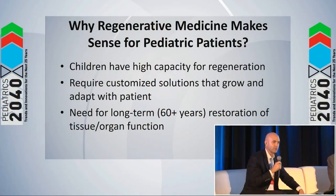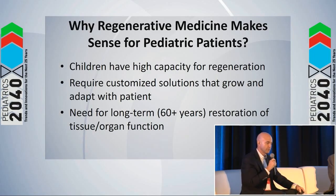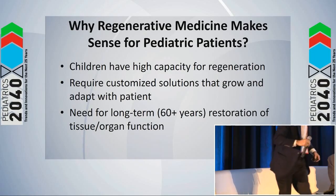Okay, so just lastly, I just wanted to mention why I think regenerative medicine makes sense for pediatric patients, because I think we generally think of regenerative medicine as something that we might use when parts have worn out. But in fact, there are some great reasons for using this for kids. Children have the highest capacity of regeneration. We need customized solutions, and Scott will talk about that. And we need long-term restoration of function. Scott?